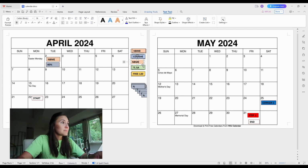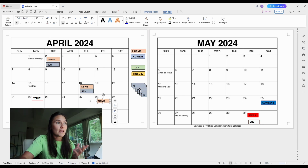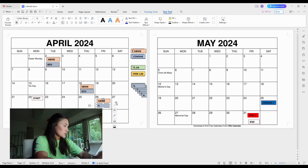And then I took another NBME on April 18th, and on this one I got 52%. So I took 3 NBMEs in a row, and this was officially in dedicated now. Before that, the first 2 NBMEs that I took were while we still had classes and stuff, but I just did them on my own time. And so on the third NBME, I got 52% again.